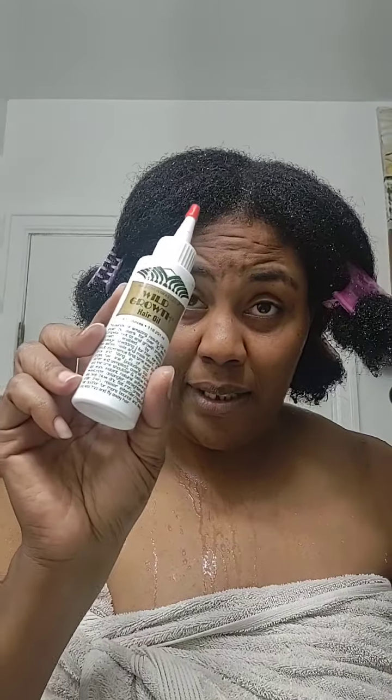But yeah, I'm gonna go put on the oil serum, and I added this to it, and the natural 85s, and I'm gonna throw some of this on my scalp and get it massaged in there.